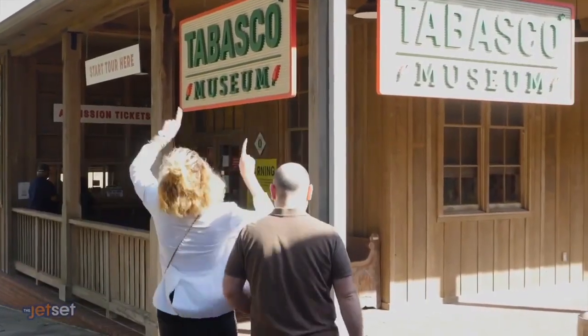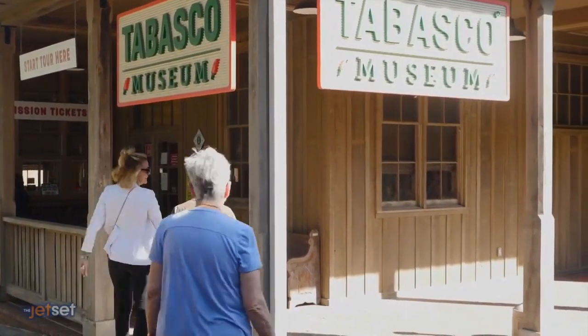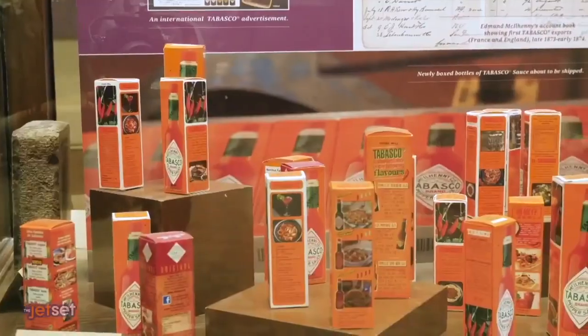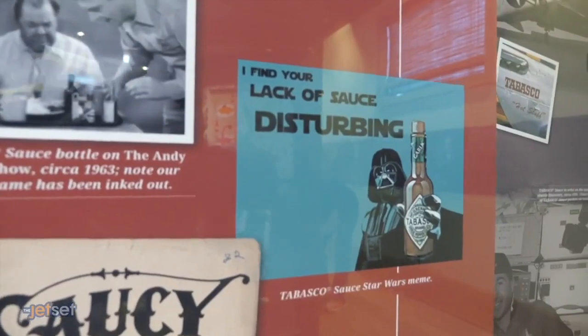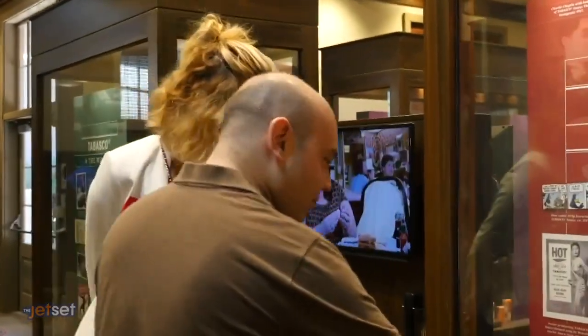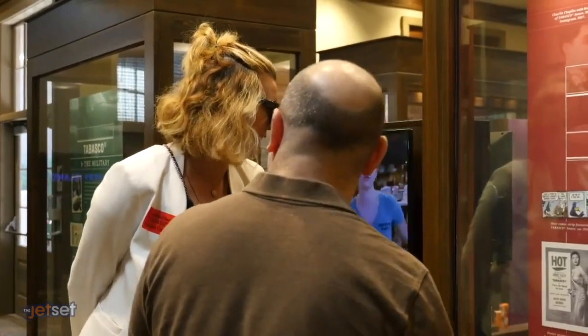Tabasco Museum. Made from three simple ingredients, Tabasco peppers, vinegar, and salt, this hot sauce is a local staple and a brand known around the world. It's so popular that it's worked its way into pop culture. And they had Tabasco lottery tickets. Scratchy. Hot cash. Hot cash.